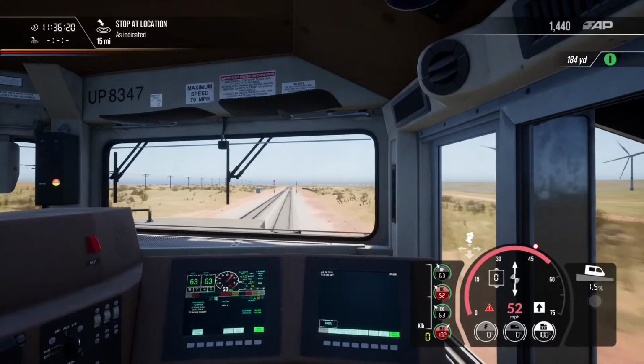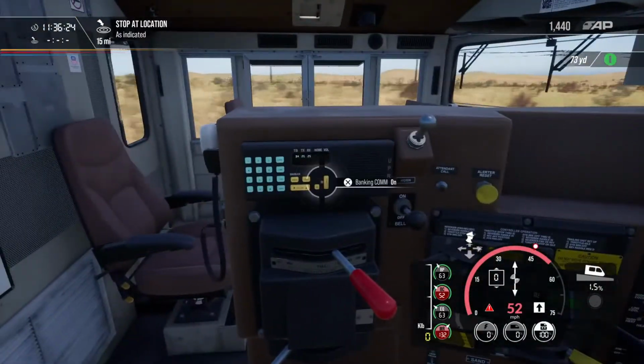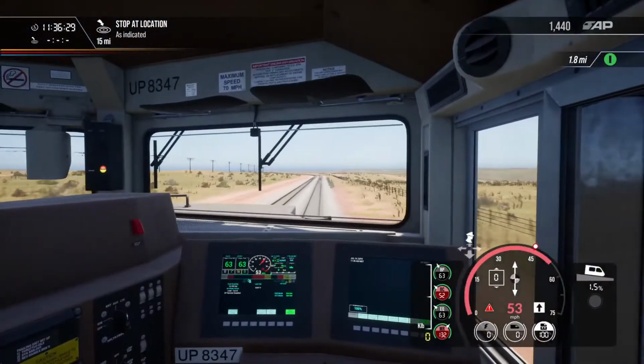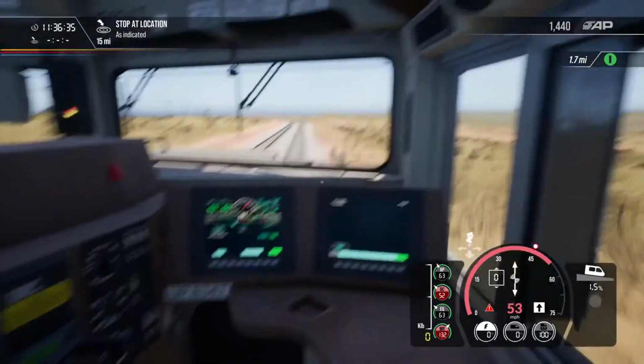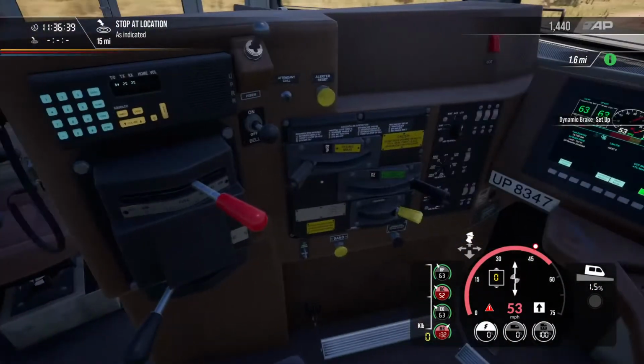Oh, did I turn banking com on this train? I have, haven't I? Blimey. Now or never it needs to come on, the brakes. What's this brake here? That's the automatic. What's that? That's the independent brake. Where's the dynamic brake? Oh, that's the dynamic brake there. Okay, that's quite good.